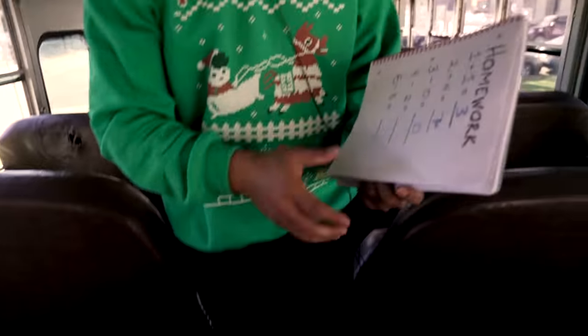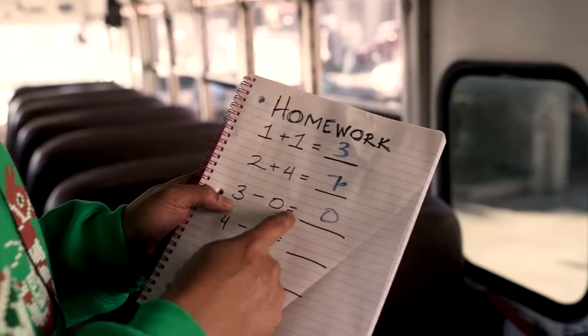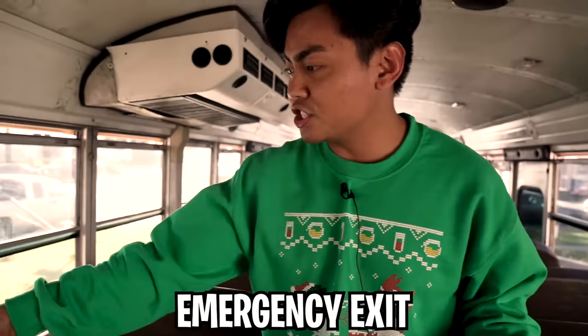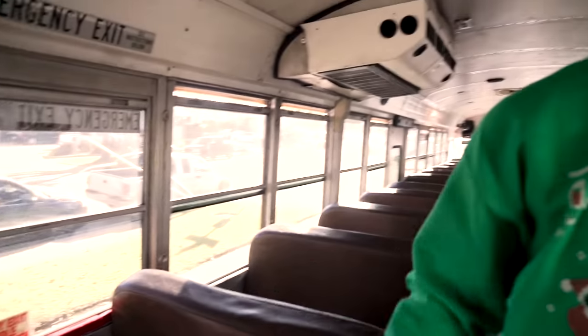There's a notebook here. Oh look, we have some kind of homework. 1 + 1 = 3. 2 + 4 = 7. 3 - 0 = 0. More cups, oh look, we have money. I don't think that'll help. Emergency exit. Lift handle, push out and open. Oh, okay, I don't know, that's not doing it. Okay. Yo, okay.